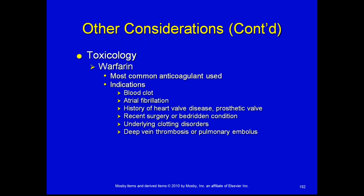So Coumadin is often given for patients with a history of blood clots, patients with a history of atrial fib, a history of heart valve disease or a prosthetic valve, if they've had recent surgery or are bedridden, if they have a history of underlying clotting disorders, and if they have a history of deep vein thrombosis or pulmonary emboli.